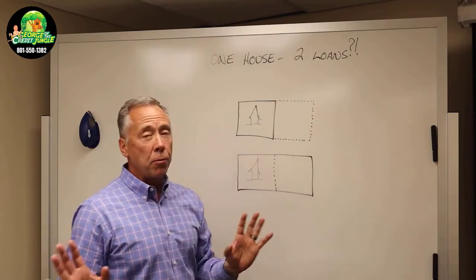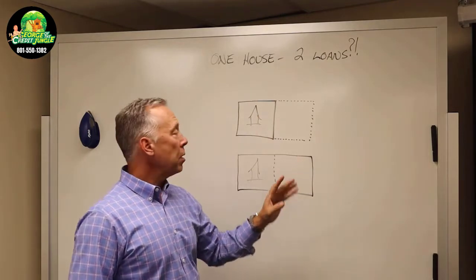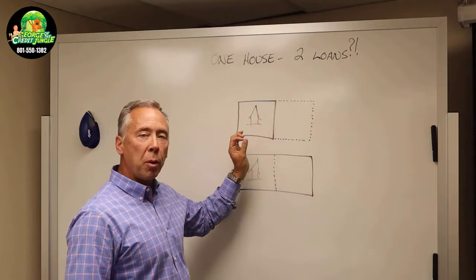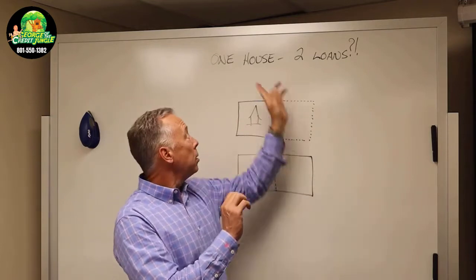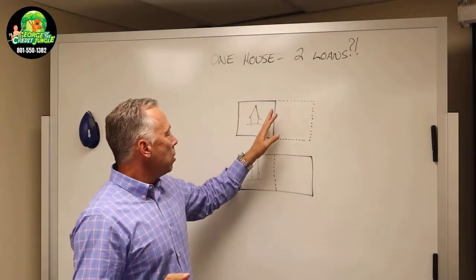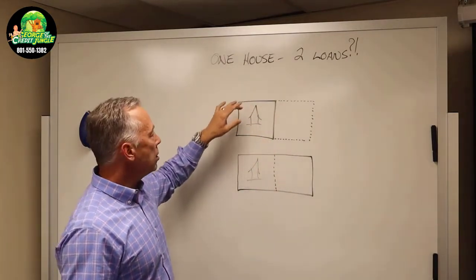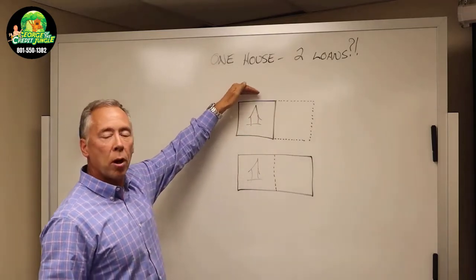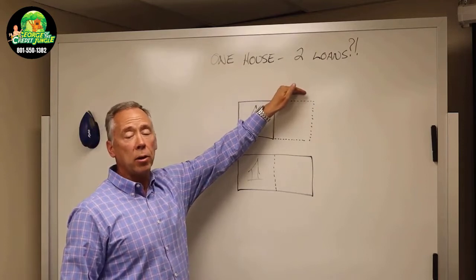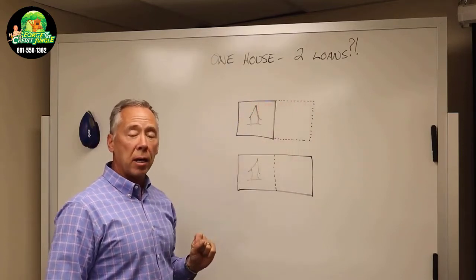Now, if you've got no money to put down on this house, it can be a little bit tough. But the strategy behind this, where you want to buy two pieces of land, one house, two loans, maybe not, maybe yeah, is that you want to offer a price. Let's just say that this house is $400,000 and the lot next door he's valuing at $100,000, and he wants to bundle the two and sell them for $500,000, okay?